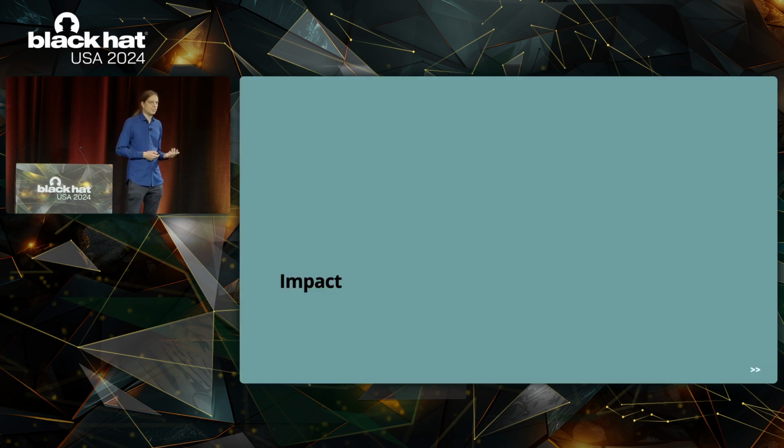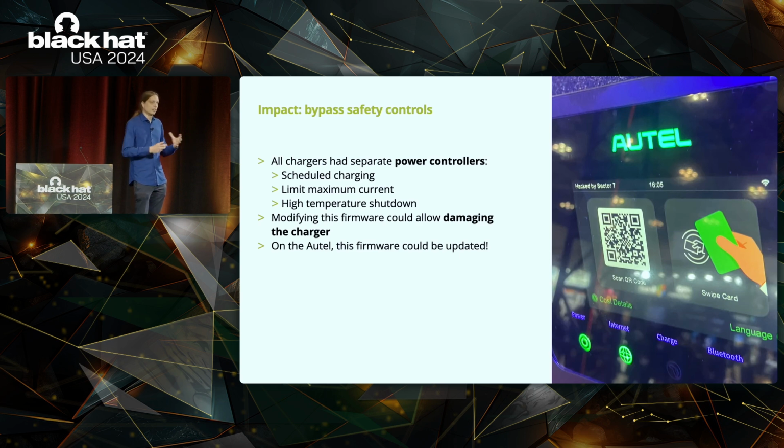Now, we get asked a lot about what is the impact of hacking EV chargers. And there's basically two main things you could do if you hack a charger. What we saw in the internal design of all of the 3 chargers is that the connectivity module is separate from the power controller. So there's something handling Wi-Fi and something handling the actual charging process. And that one handles the limit current, it checks the temperature and it starts throttling if it gets too hot. And if you could modify that firmware, you could actually damage the charger because of the safety checks.